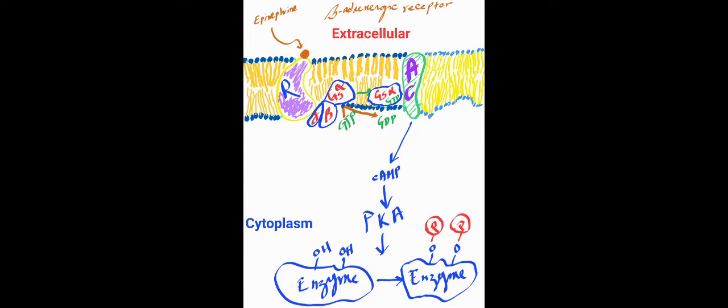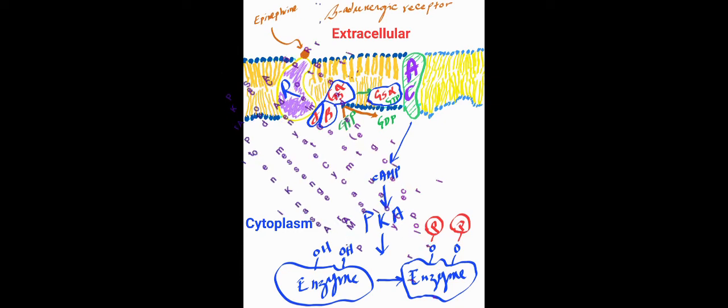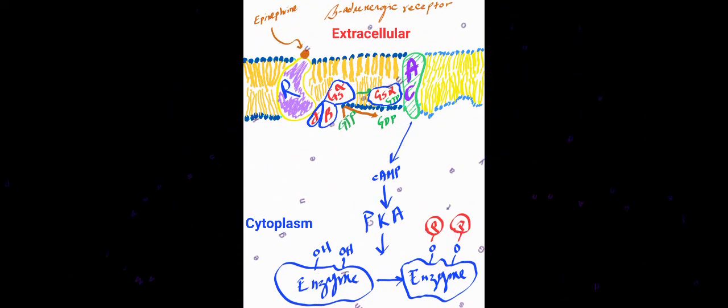The first feature of the Adenylate Cyclase system is the receptor that initiates the activation of the enzyme Adenylate Cyclase and the second messenger it eventually produces. One of the most important receptors that is associated with the activation of the Adenylate Cyclase system is the Beta-adrenergic receptor. This receptor is activated by epinephrine or norepinephrine.